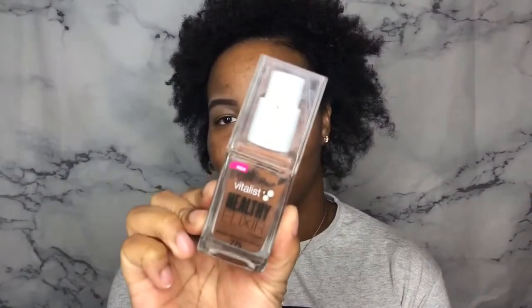So now we're gonna move on to foundation. I'm going to be mixing two of my favorite dewy skin foundations. One I have been loving for quite some time. This is the CoverGirl Vitalist Healthy Elixir and the Fit Me Dewy and Smooth. This one's too dark, this one's pretty perfect, so mixing them together gives me the perfect combination for color. What am I trying to say? What am I doing with my life?